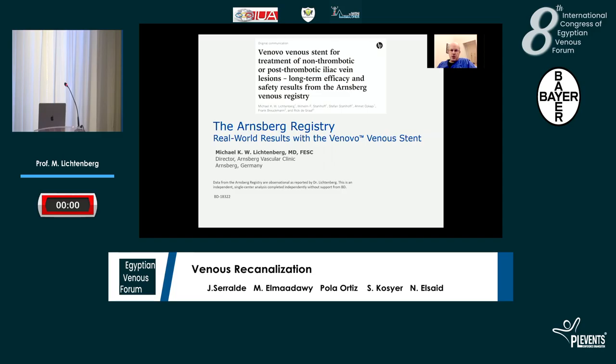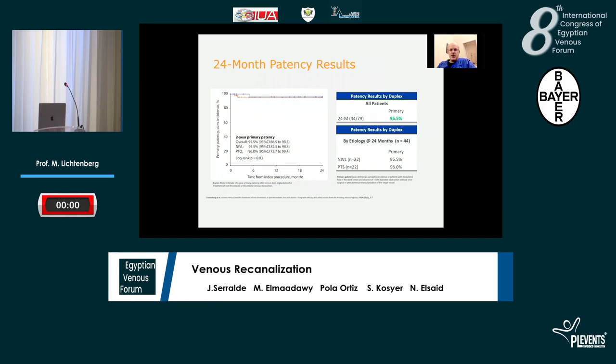Let's start with the real-world results for the Venovo venous stent. And here's the patency analysis for the Venovo stent. You can see after 24 months in patients with NIVL and PTO, post-thrombotic obstruction, we found a good outcome. In PTO patients we found a 2-year primary patency of 96%, in NIVL patients 95.5%. I think this is a very good outcome for this stent.